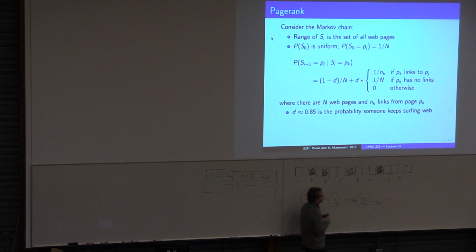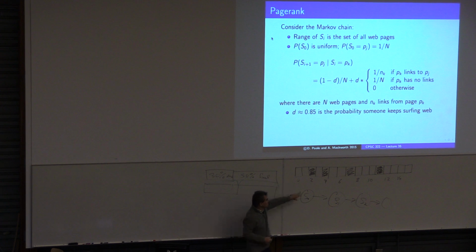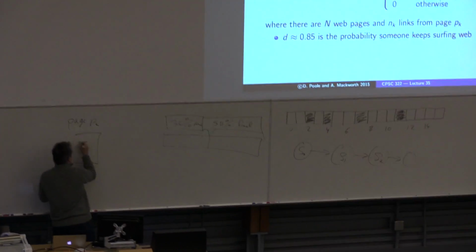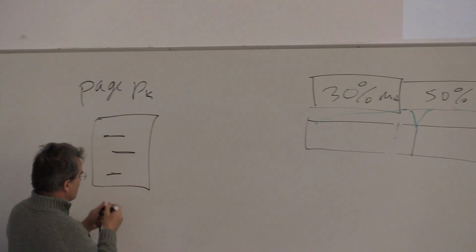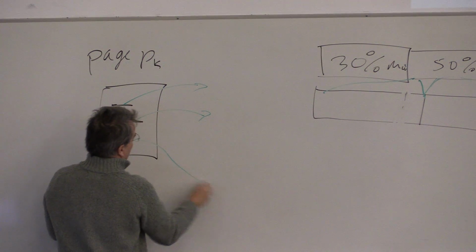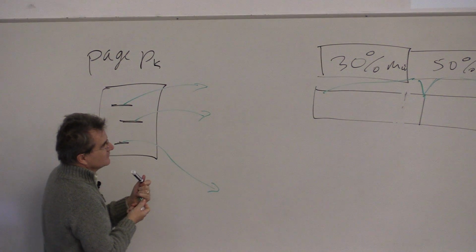So we need to specify this. We want to specify the probability of going from web page P_K to web page P_J. So you're in page P_K, and page P_K has links that point to other web pages.